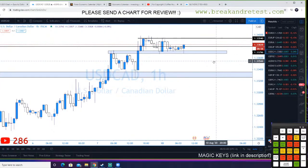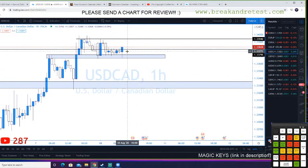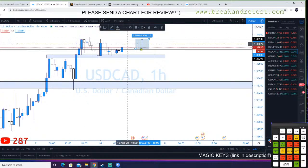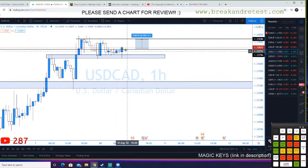So let's wait and see. I think it can be a pretty nice trade. We can have a quick push to the next zone. It's not a big range, but it's around 15 pips. And it might break this and make a new high, who knows. But we'll see how many pips the breakout's going to be, because we need a good breakout to be sure.